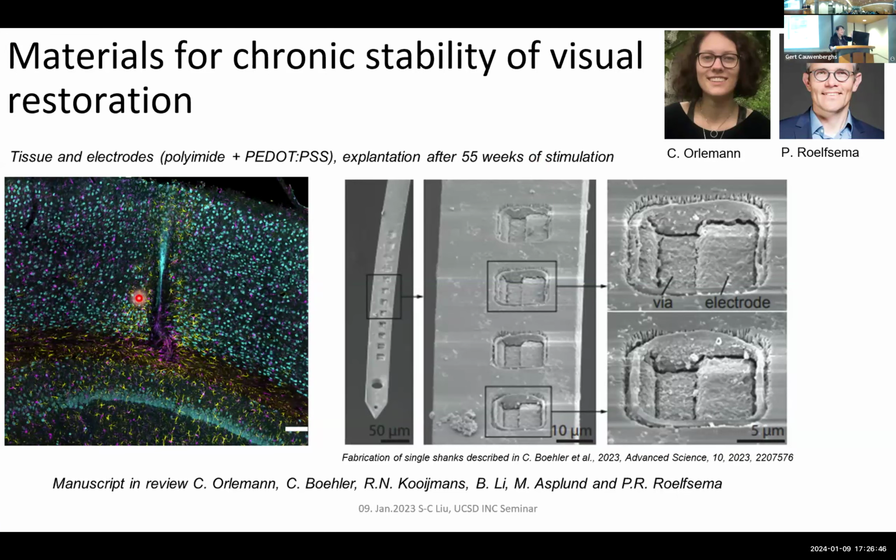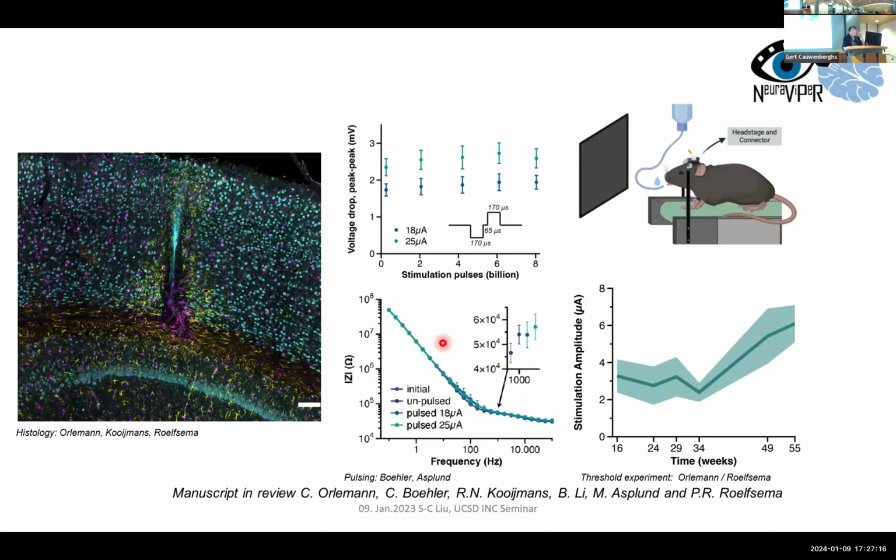So basically you want to get areas that don't go black, which would mean the cells are dying away. We also want to look at the probes to make sure that the material hasn't degraded, and what we're trying to show here is that if you look at a single shank, and then at one of the stimulation sites, it still looks pretty good after these 55 weeks of continuous stimulation. And here are even more measurements that we usually do with probes. Again, this is from a mouse.